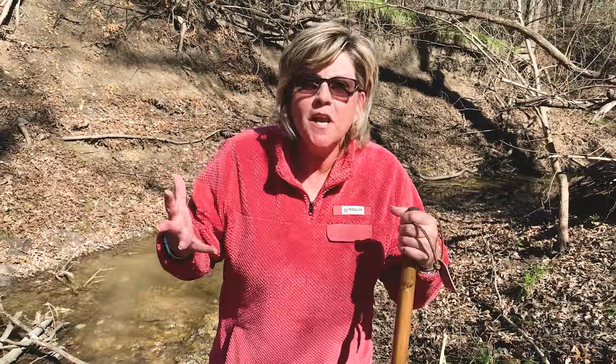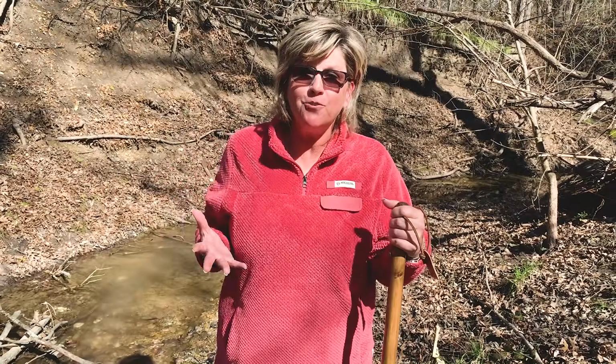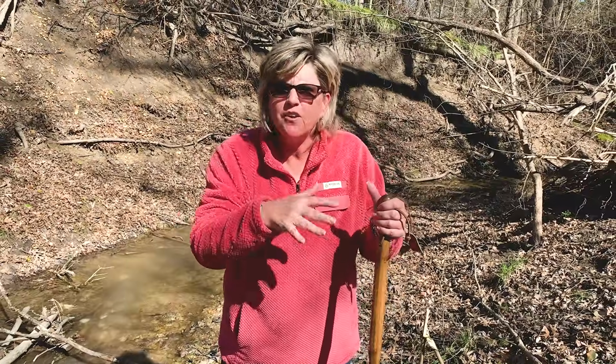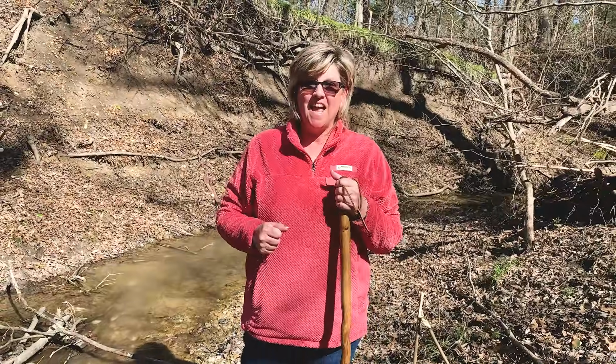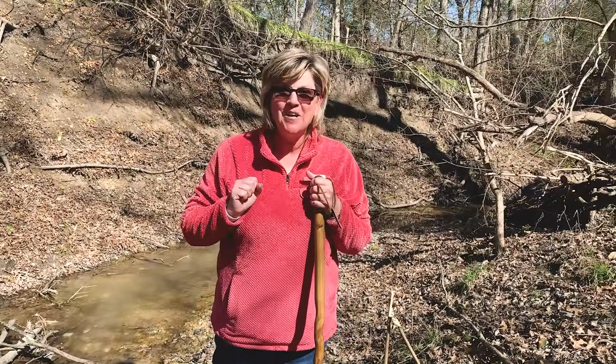So that's what I want to do today. I want to make a sculpture using nature. So I've been going along the side of this little creek, and I've been picking up stones that I think might work in my sculpture. And now it's time to create.